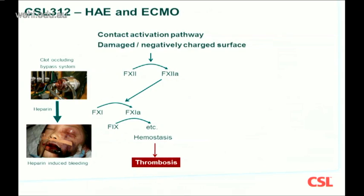And a very large percentage of the young kids and patients that go on to this sort of ECMO will succumb because of bleeding-related disorders. So this is really an important unmet medical need. How can we stop the coagulation without giving the patients a bleeding risk? And as I'll show you, the way we've chosen to address this is by developing inhibitors of factor 12 and using those in this setting rather than heparin.